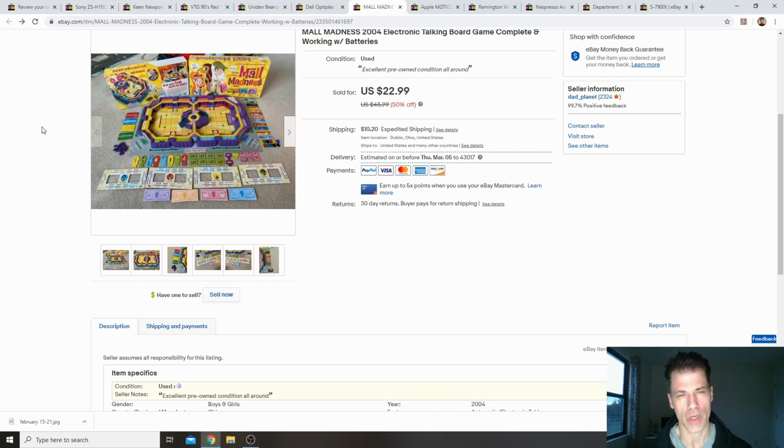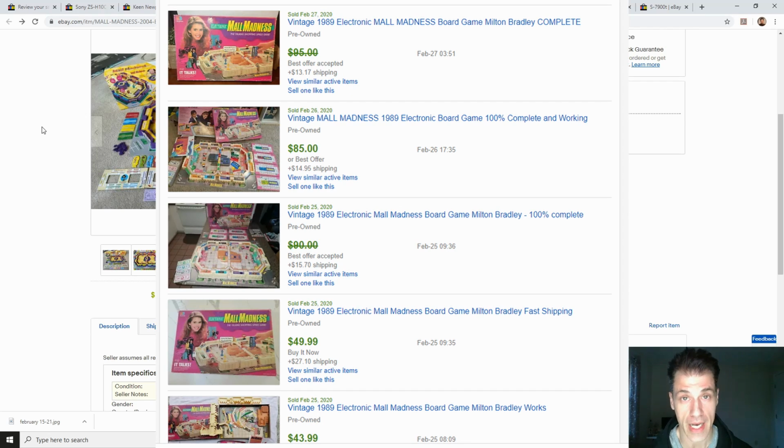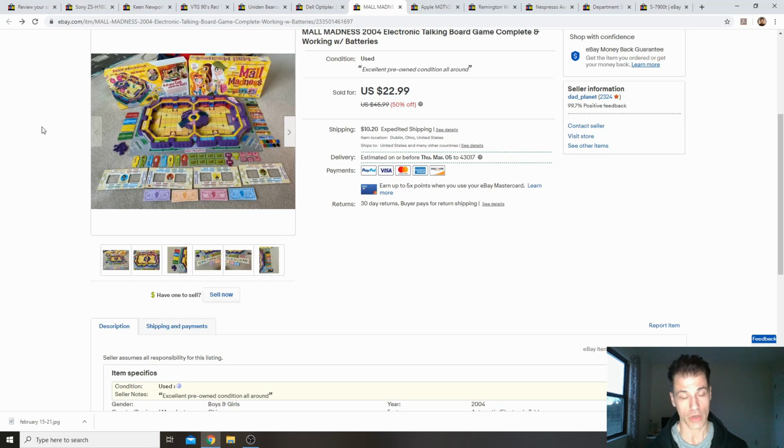I don't remember what year exactly, 84, 85, 86. That Mall Madness one is in high demand, and it will sell for a very high price if you can get the electronics to work correctly, and it comes with all the pieces. You can even part that one out for pretty good money too. This one in particular, I paid $4.99 for it, so the return is not that great.